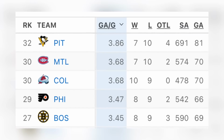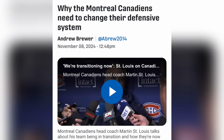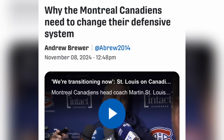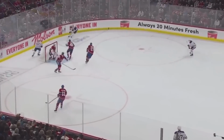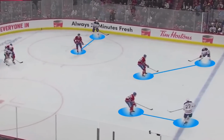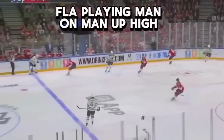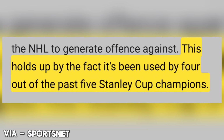Ranking 30th in goals against, there's been a lot of noise about whether or not they should change their D-zone structure as a rebuilding team. Andrew Brewer had a great piece on this on Sportsnet, but basically, the Habs play a hybrid system. They play a zone coverage down low and then switch to a man-on-man up high. The idea is that it can be the hardest system in the NHL to generate offense against, as 4 of the past 5 Stanley Cup champions have used this exact system.